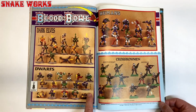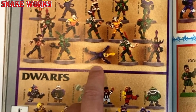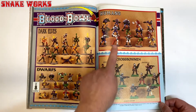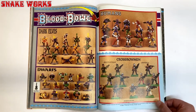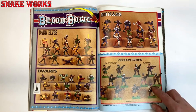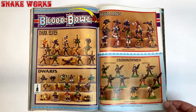Interesting. Blood Bowl teams here. He looks dead. He is casualty, although he's laying on the side. Dwarves, Dark Elves, Humans, or as Humans, as a Ferengi might call them, and Crossbowmen. I did enjoy the idea of the Crossbowmen team in Blood Bowl. I think this might be a separate advert.